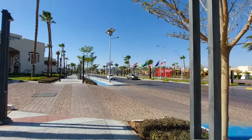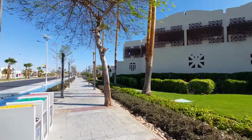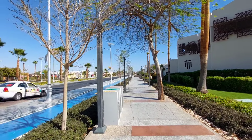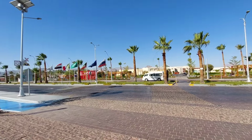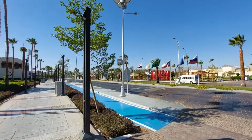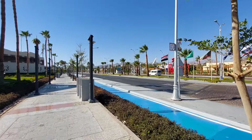I haven't noticed a lot of ATMs in the street. There's a couple of hotels up there that's got them outside. But actual ATMs on the street, I've not really seen that many. Unless they were there and I've just completely missed them. I don't see any. No.